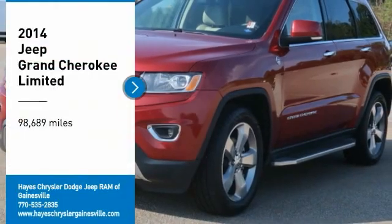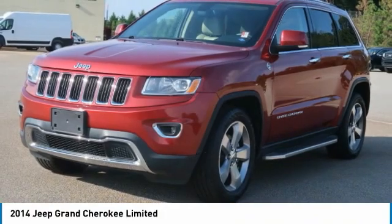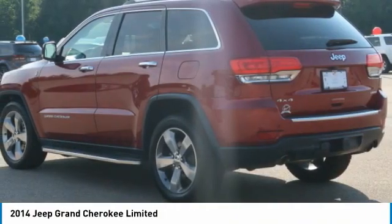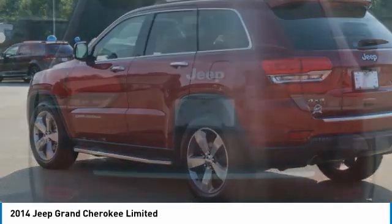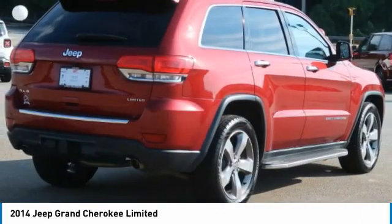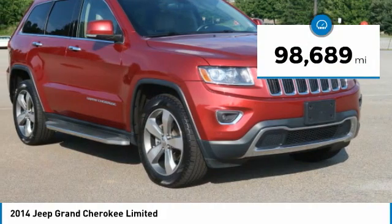Stop by and take a look at the 2014 Grand Cherokee. The Jeep Grand Cherokee offers superior off-road capability comparable to that of the upscale Land Rover LR3. This makes the Grand Cherokee a fine choice for families who venture off-road or vacation in the mountains or other remote areas. This vehicle has less than 100,000 miles.